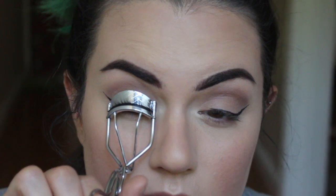There you go. Look at the difference. You can actually see these now. And these are just like, what? No eyelashes, none. So now we're gonna do mascara.